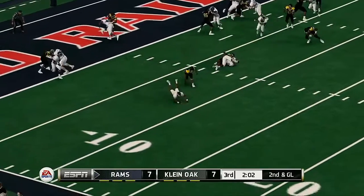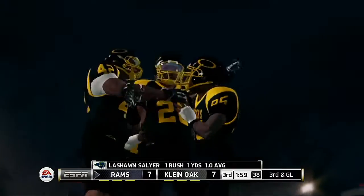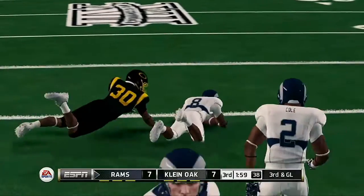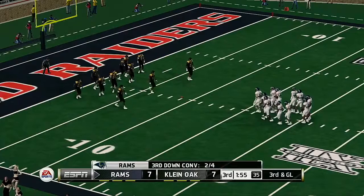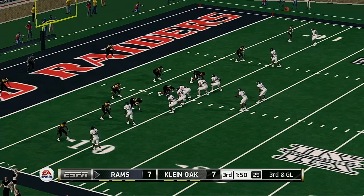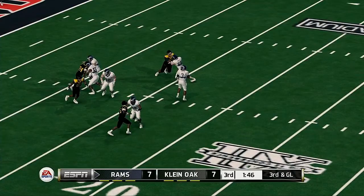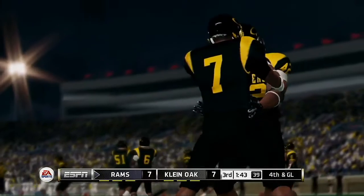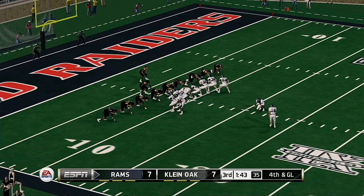Here's the pitch, and now the ball is free. It's recovered. This is the ninth play of this drive. Quick out to the receiver, and he can't make the grab. These guys, especially in the secondary, really get after it and can make life hard for the play callers on the other side of the ball.